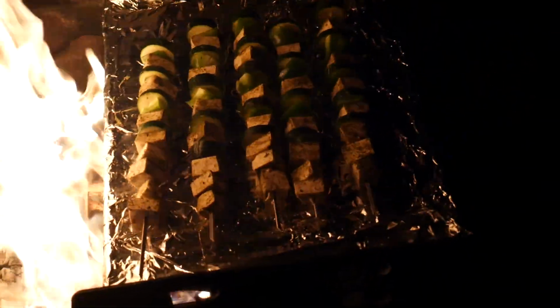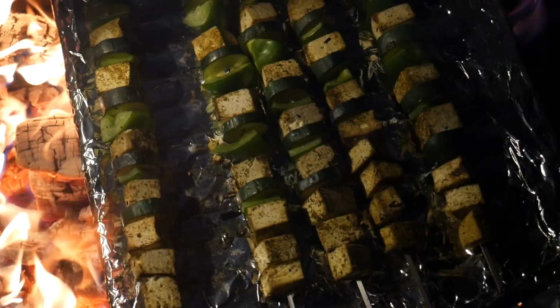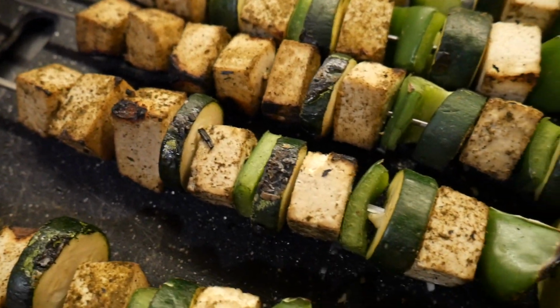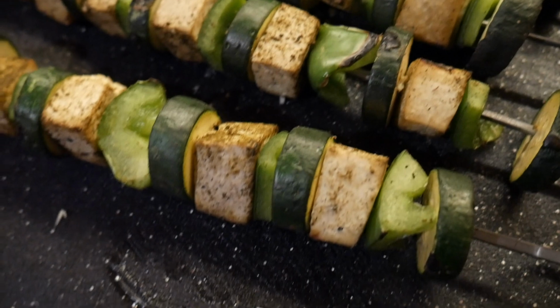We put it on the fire, and y'all, Ian did so well with this fire. I don't know how he did it, but he was able to cook these skewers to perfection. They got super nice and toasty, and the flavor from the wood and the fire just infused into the skewers. It was so good. I'm so happy with the way this came out.